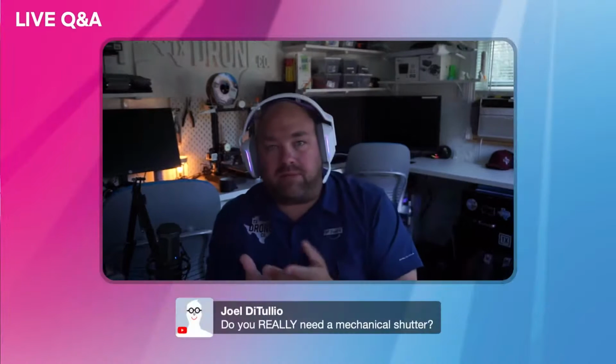But really, what you want is a global shutter, and what that means is the camera is energizing that sensor that's receiving all the light all at the same time. So that sensor is energized, and all of the light hits it at the same time. A rolling shutter is a shutter that's moving across your sensor like that. And what can happen, specifically if you're looking down and moving forward, is you're going to start to see slanted lines in your pixels. And that can be a problem.